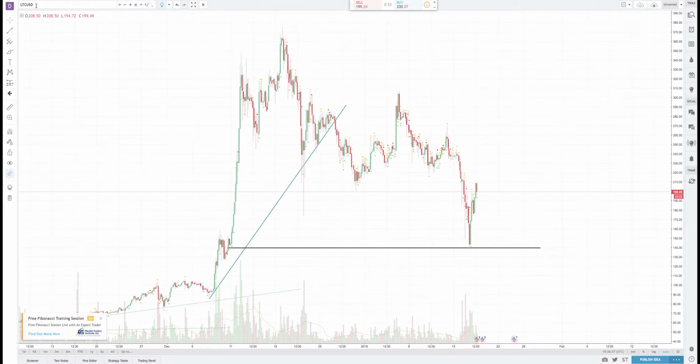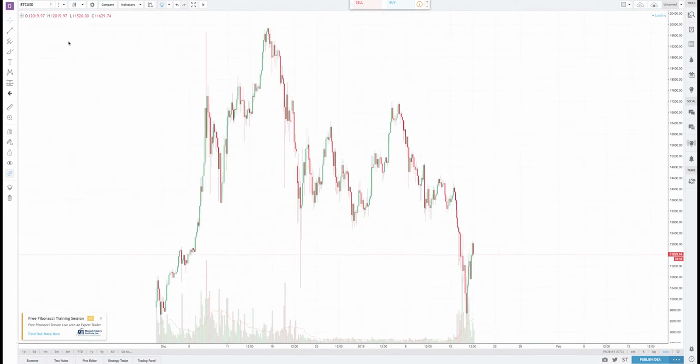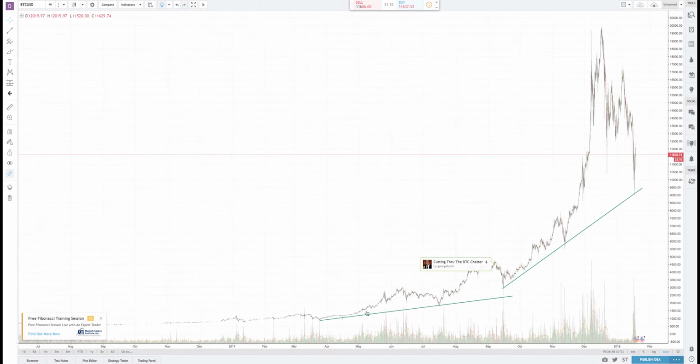So we'll just take a look at BTC USD. And here again, guys, it's just support. This is all support here. So back in August, we had a good trend line going up.